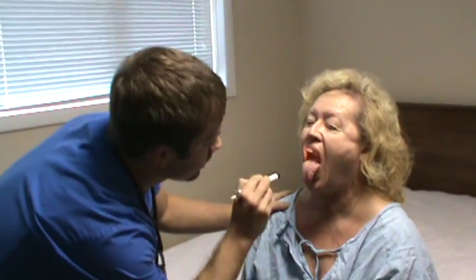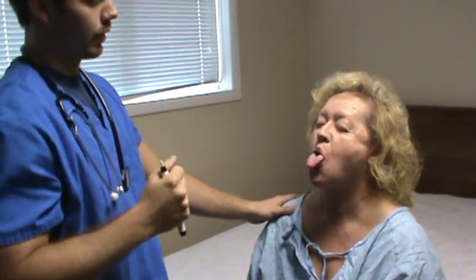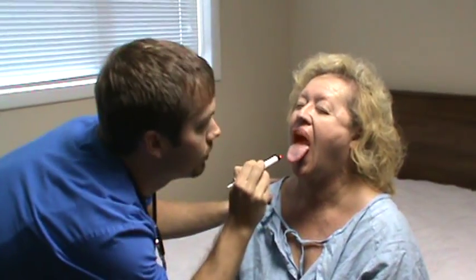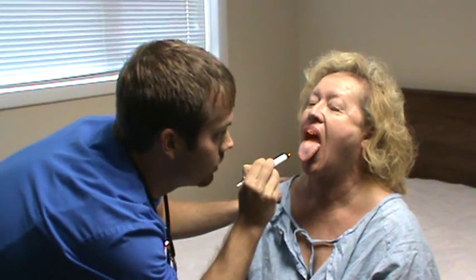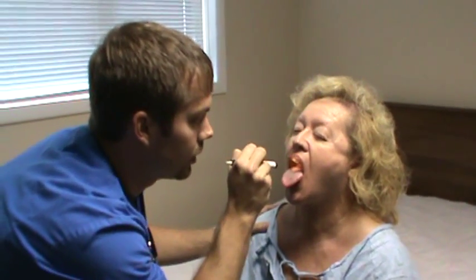Okay, take a look at your mouth real quick. And you just say ah, and stick your tongue straight out. That's testing cranial nerve number 12. Okay, we're going to take a look inside. The roof of the mouth should have no lesions. It should be pink and moist. The uvula and tonsils are visible. They should also be pink and moist without any kind of lesions or anything.